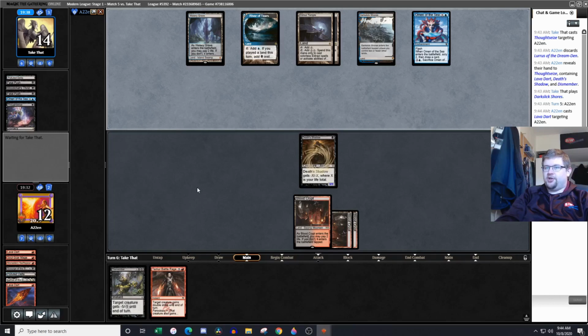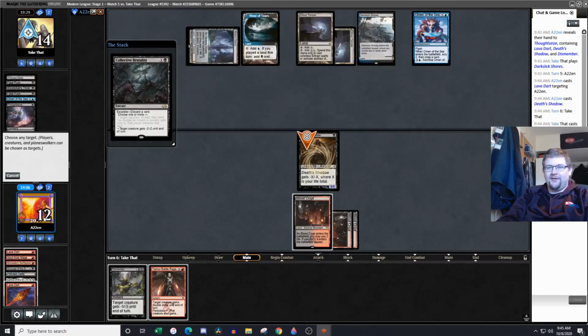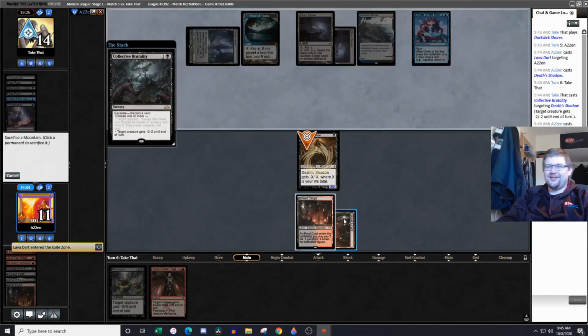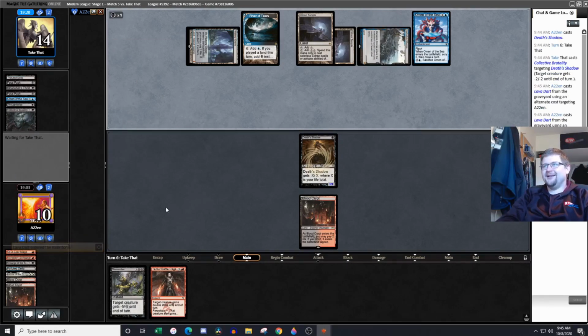Alright, opponent. Now's your shot. What do you got over there? Something big? Yes? No? Could be anything. Interesting. So I can Stone Rain myself and Lava Dart myself twice to keep this alive. It seems a little aggressive. You know what, F it. Live by the shadow, die by the shadow. We're here. We out here. This is what it's come to. Nice -2/-2 effect. Take that. Alright, now I feel stupid.